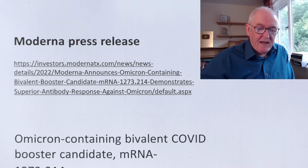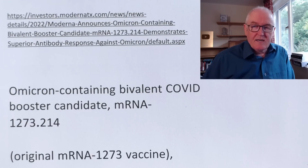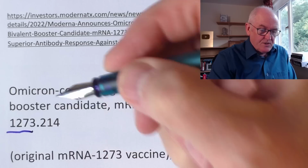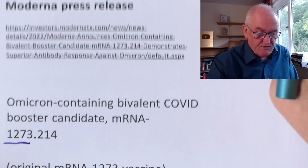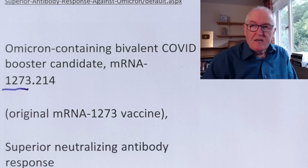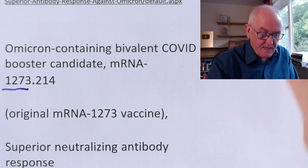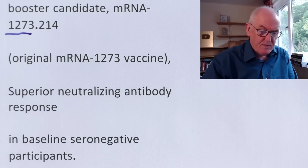Omicron-containing bivalent COVID booster vaccine, and this is what they're calling it here, the 1273.214. As we said, the original was the mRNA 1273 vaccine. So that's what they're doing. So now they're claiming superior neutralizing antibody response in baseline seronegative participants.